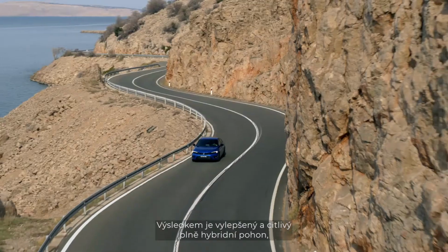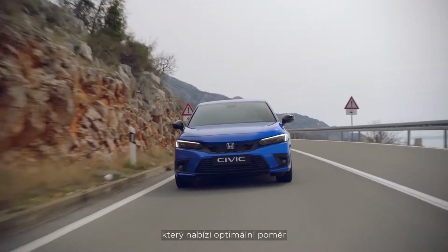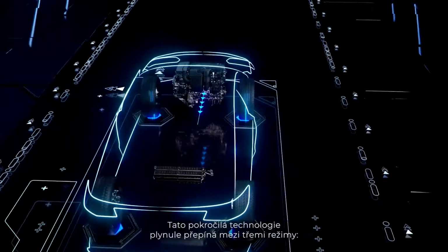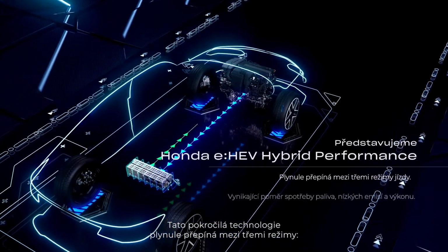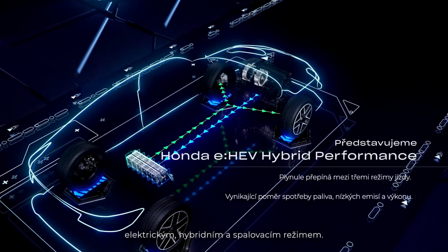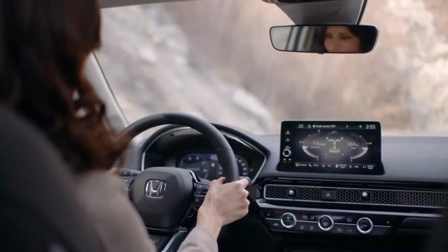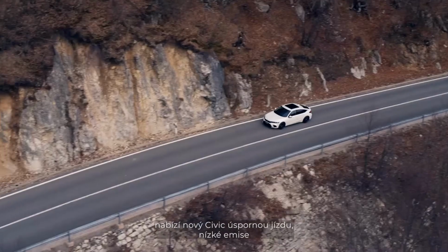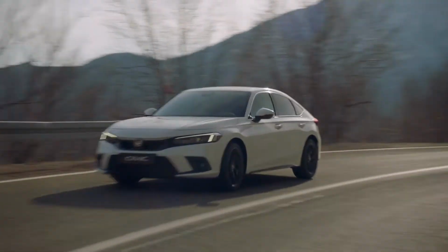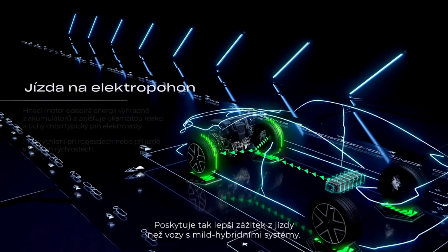The result is a refined and responsive full hybrid powertrain that provides the optimal mix of driving performance and fuel economy. This advanced technology seamlessly alternates between three drive modes: electric, hybrid, and engine drive. As a self-charging full hybrid, the new Civic has high economy, low emissions, and the ability to run entirely on electricity, providing a driving experience that is superior to a mild hybrid.